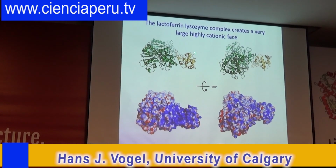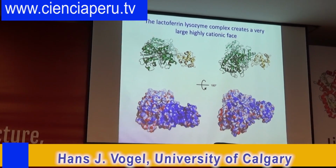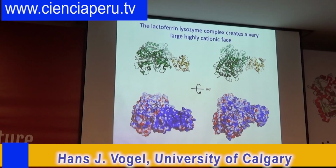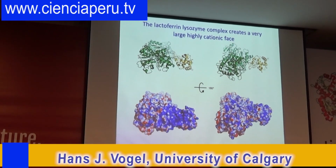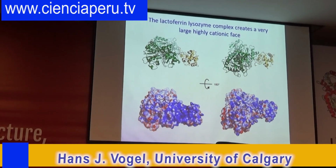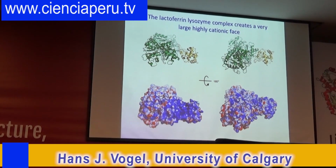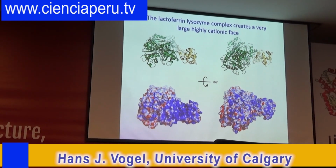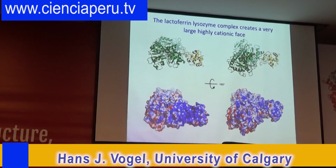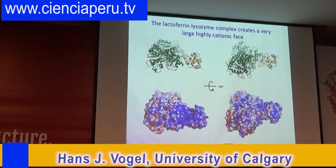The yellow is the little lysozyme, the green is the bigger lactoferrin, and you see what happens. This is twisted around here. So this is the end lobe of lactoferrin, a very positively charged region, and here sits this lysozyme. And if you look at this from the top, you see how blue this whole surface becomes. This is a totally positively charged region. This has become twice as large by sticking the lysozyme onto the lactoferrin.